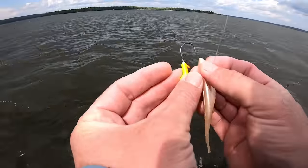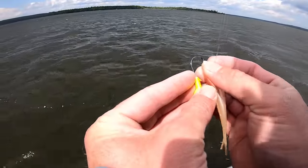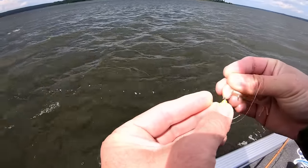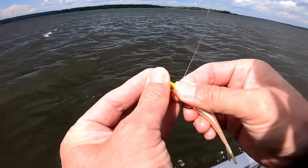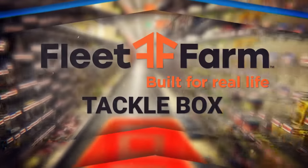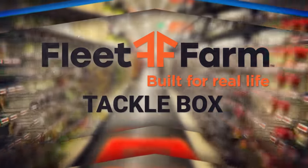No doubt the jig is the most versatile and often the most effective tool in your tackle box. When it comes to fishing walleyes, especially walleyes in Canada, the jig is tough to beat all year long. On this trip, we've experimented with a number of presentations, but jigging is hands down the best thing going.